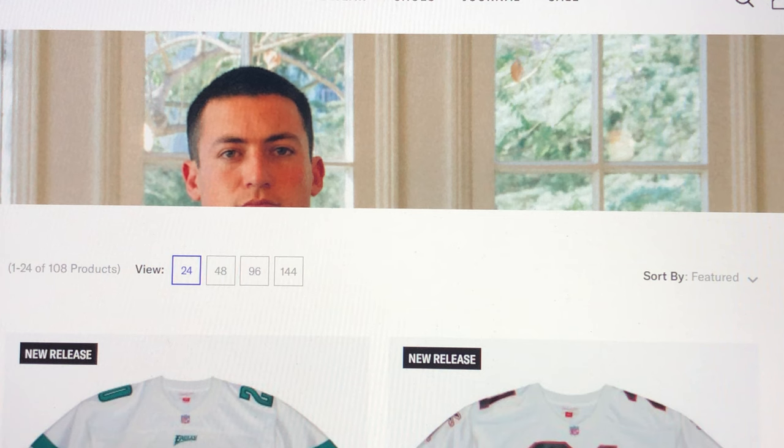We're going to be looking at the newest drops from the previous week, Mitchell and Ness and Fanatics jerseys and hats.